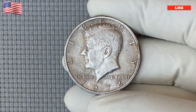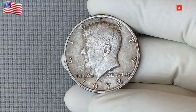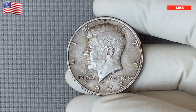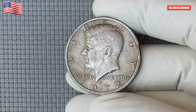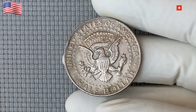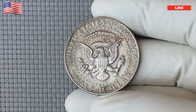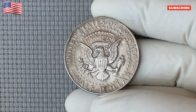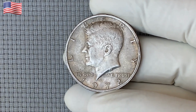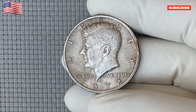So, how much could a 1972 Kennedy half-dollar be worth if you find one in excellent condition or with an error? Most of the time, a typical 1972 half-dollar will only be worth a couple of dollars, maybe a bit more if it's in uncirculated condition. But, for a truly rare 1972 Kennedy half-dollar, with the right combination of condition, mint mark, and error, the price can soar. In fact, one such coin has been known to reach a stunning price of $96,000. Yes, you heard that correctly, $96,000. Now, not every 1972 Kennedy half-dollar will be worth that much, but the potential is there.